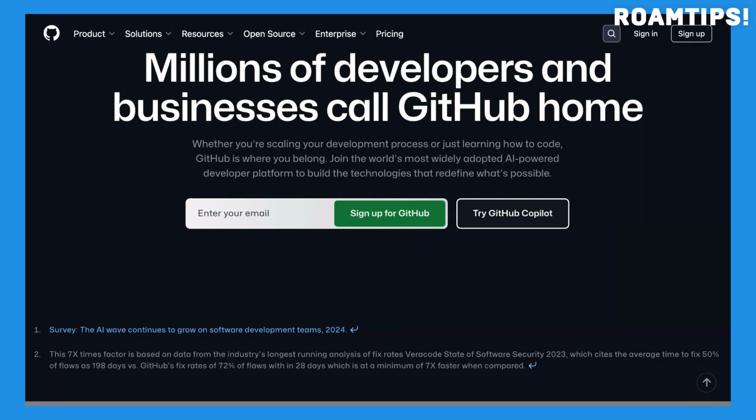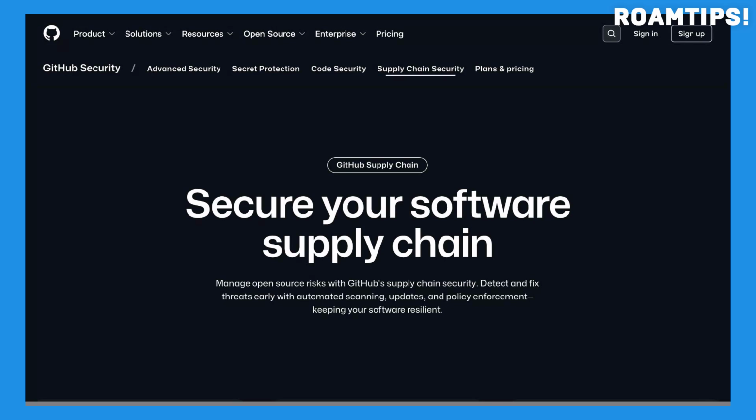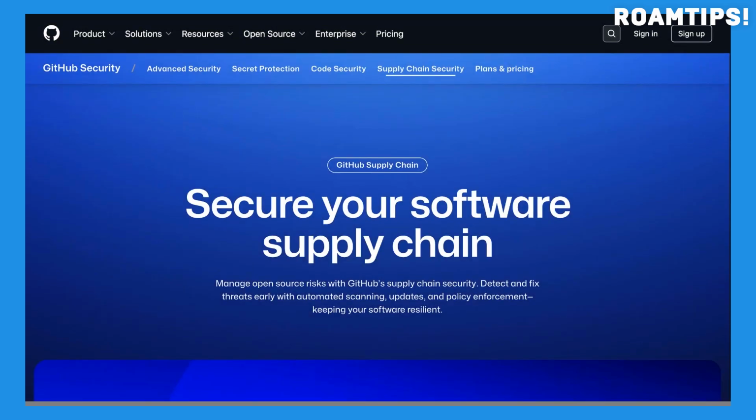Their website provides details on their various pricing plans and features. GitHub offers a free plan for individual users and open-source projects, with paid options for private repositories and enhanced collaboration features. They emphasize ease of use and a robust ecosystem of tools and integrations. Availability is worldwide. Now, let's talk about my personal experience using GitHub.